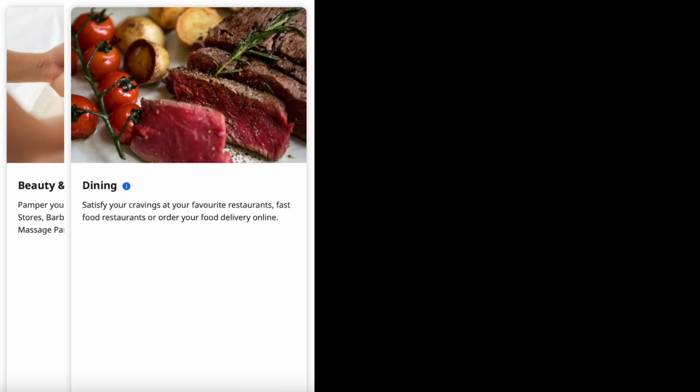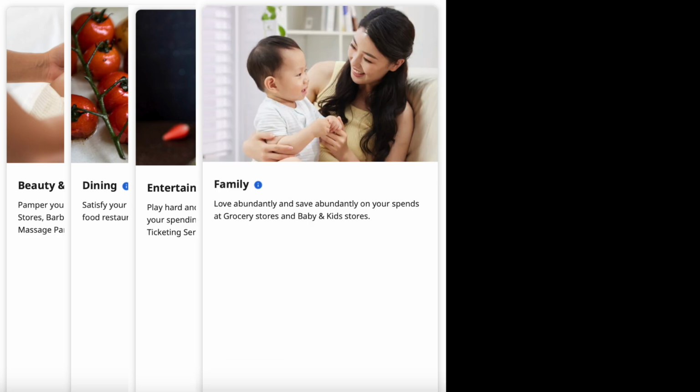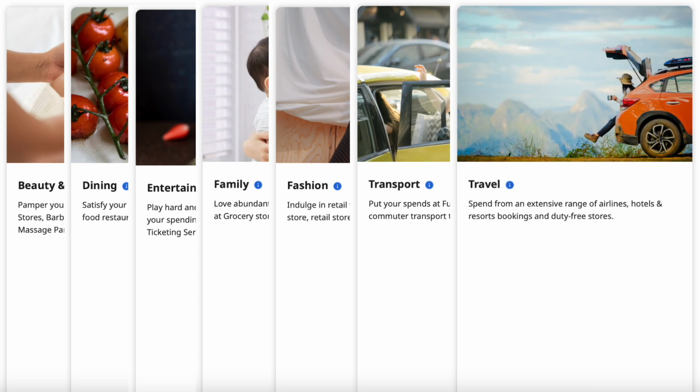To get your 6 mile per dollar earn rate, you will need to spend in preferred categories that you select every quarter. These categories include beauty and wellness, which is your cosmetics, your spa, massage, etc. Dining, which includes eating places such as restaurants and even fast food and food deliveries. Entertainment, which includes bars, movies, and plays. And the family category, which involves groceries, children and infant wear, and fashion, which is departmental store spending and spends made in clothing stores, and transport category, which is your bus, MRT, taxi, and ride-hailing apps, and finally travel, which is all your hotel and airline transactions.